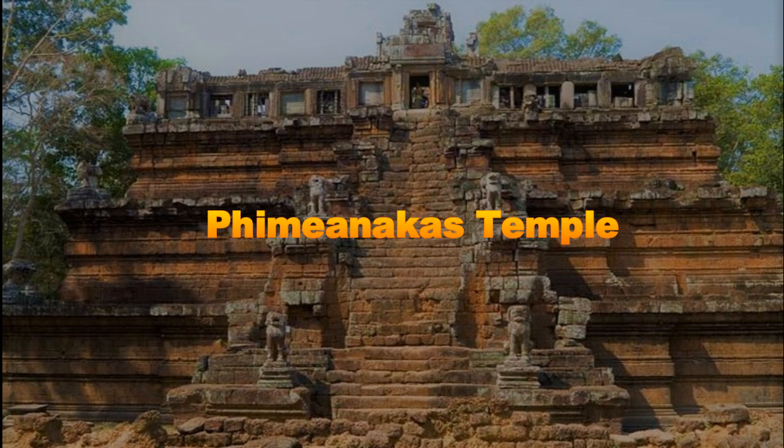Temple facts. Date: late 10th century. Religion: Hindu. Built by Rajendravarman and Suryavarman. Dedicated to unknown. Style: Khleang. Best time to visit: anytime. Length of visit: 30 to 60 minutes. Temple pass required. More information about the Angkor Temple Pass.